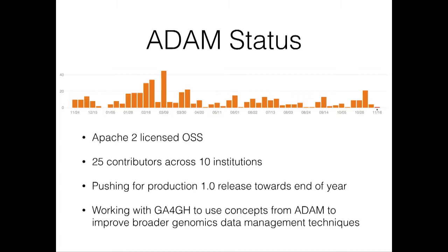Right now, we're working really closely with a new standards organization called the Global Alliance for Genomics and Health, that wants to use concepts that have come from ADAM to change how we do data management and data sharing, as well as how we compute over data in the broader genomics field. So I think it's a very exciting time. There's a lot of new changes, a lot of improvement going on in the field.